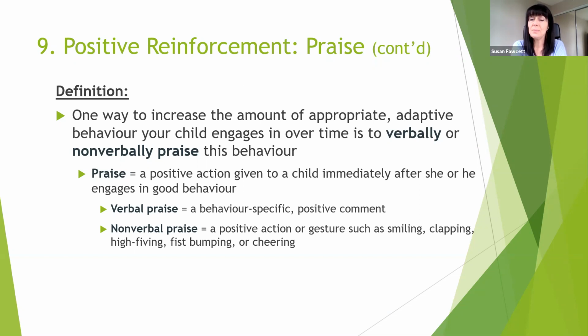Verbal praise should be behavior specific, and we do want to try to be specific whenever possible. So, not just great work, but I really like the way you zipped your coat up all the way to the top, right? Those kinds of things. So a really positive comment, or I loved your kind words today, or you use such a nice, quiet voice. Thank you. So you want to tell the child exactly what it is that they're doing right and exactly what it is that you want to see more of.